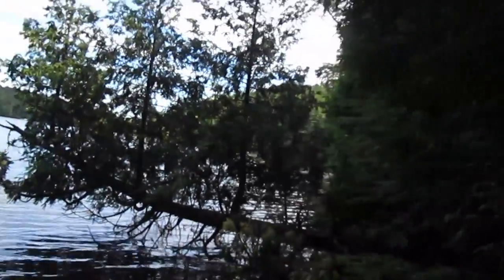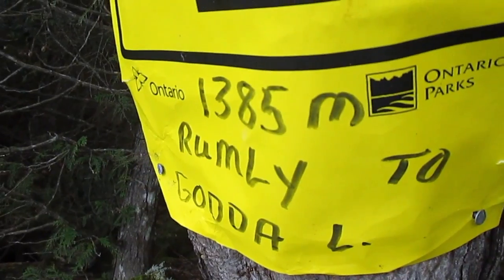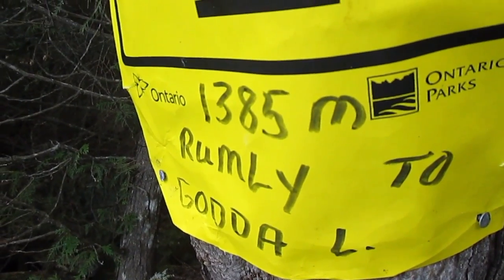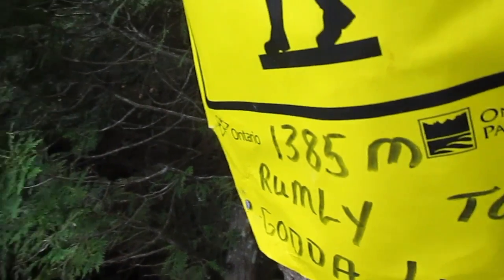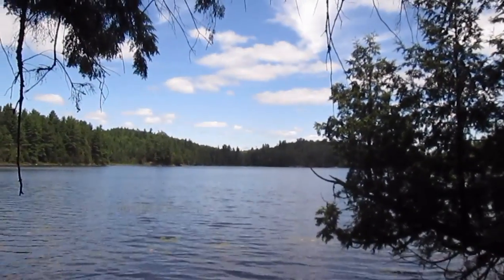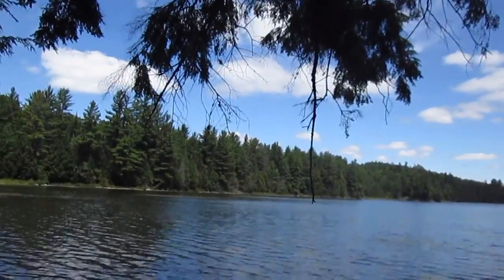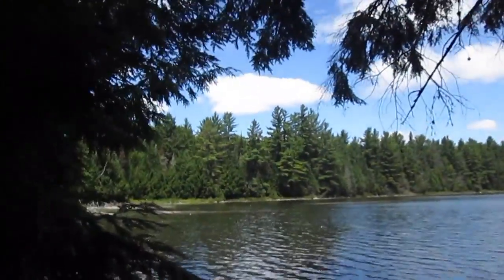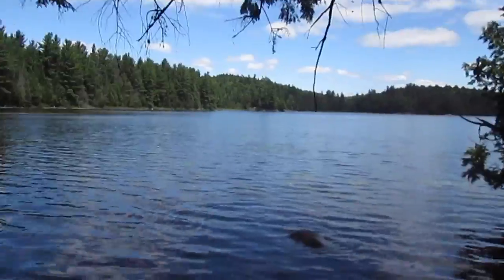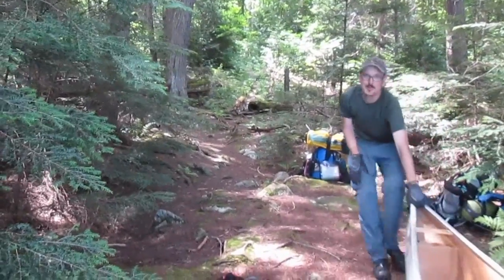This is our 1,385 meter portage between Rumley to Godda Lake. Daisy, stay. Okay, ready to go, Jake? Yeah. Race walk.